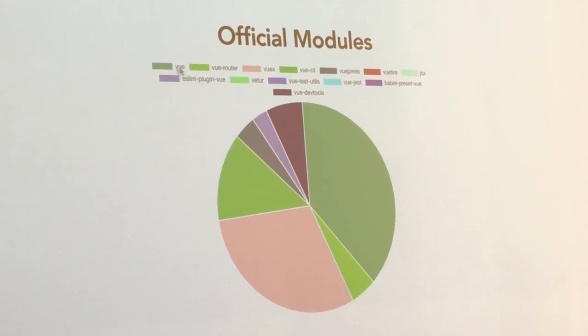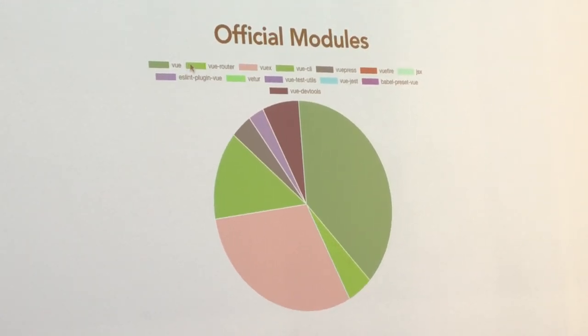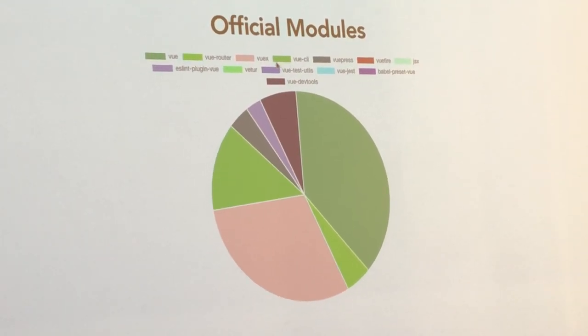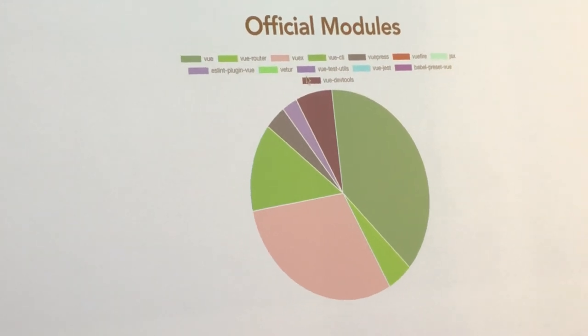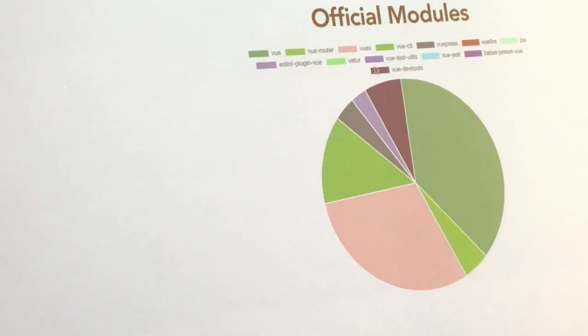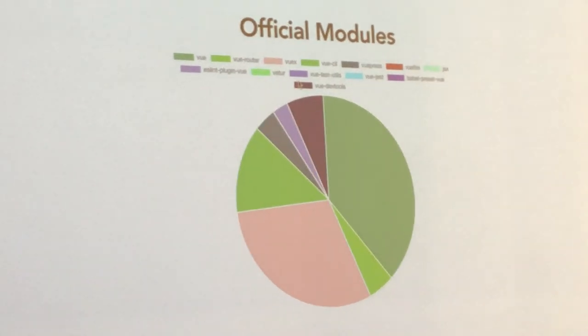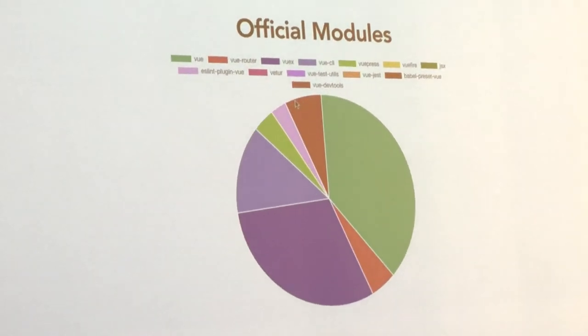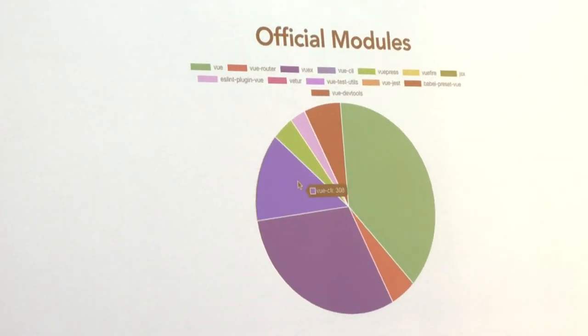Of course, Vue again appears as the winner, along with Vue.x. There is a good chunk that use Vue CLI, and oh, by the way, the colors are randomly generated, so let's give it another spin. All this green is a bit too much. Again. Yeah, and Vue always comes out green, clearly.